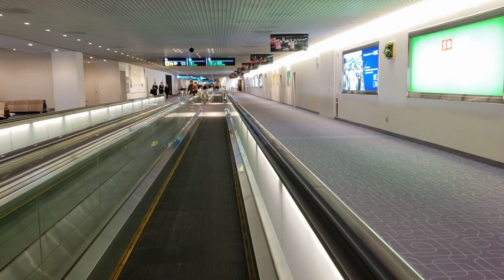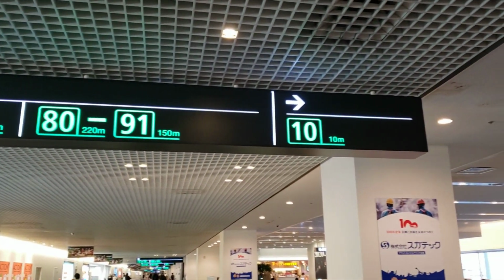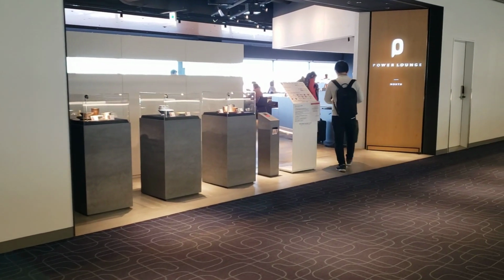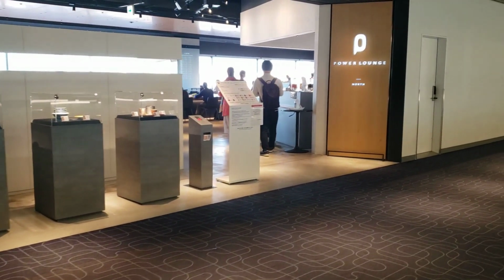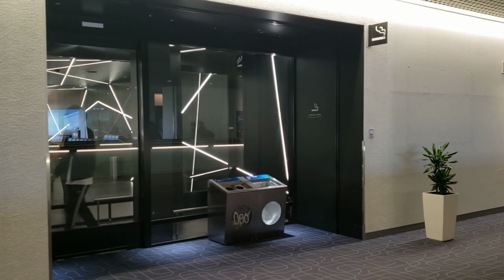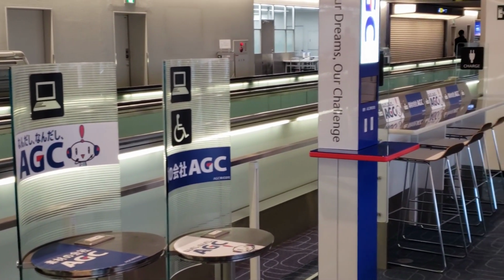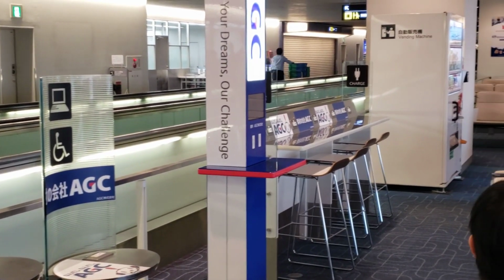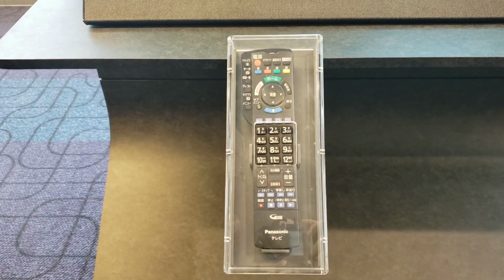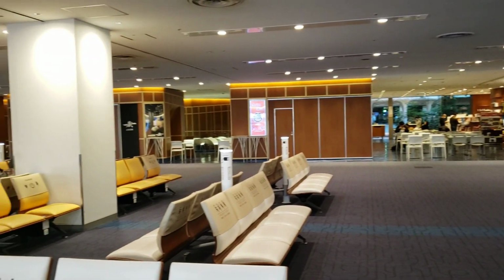This quite long passage, which gets you to any part of the terminal, is relatively quiet and there's not much going on. Though here you'll find the lounges, such as the Japan Airlines One World Sakura Lounge, the pay-per-use lounges, and smoking lounges, which really aren't lounges at all. One great thing you'll find throughout this terminal are the many laptop workstations. If that's not your thing, you can always watch TV, and if you don't like what's on, you can always just change the channel. The central area is the most spacious, with most of the amenities one may need, and where my gate is today.